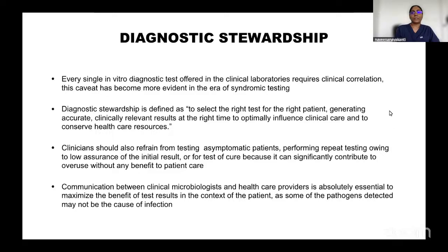So a few words about diagnostic stewardship. Every single in vitro diagnostic test offered in the clinical laboratories requires clinical correlation. This caveat has become more evident in the era of syndromic testing, because we have several tests and several panels, including multiple pathogens that are being detected, which do not have any kind of correlation with the existing patient infection.